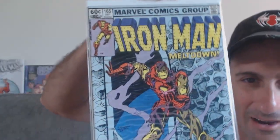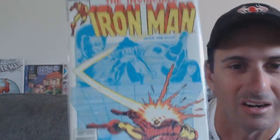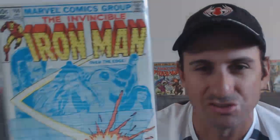And let's see. Next is 165. Iron Man Meltdown. Cool cover. He's all melted. That's pretty interesting cover there. Looks like he got beat up. And let's see. Issue number 166. Real basic covers here. He's just lying on the ground. Got shot by some people. Is that Randy? Yeah. It's James Rhodes. There's Rhodes. And it's got all these bottles, because he was drinking. He's alcoholic. So, yeah, 166.